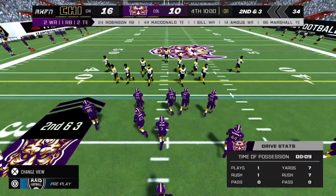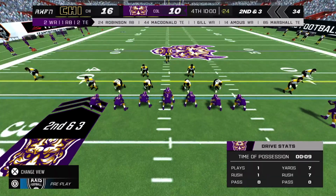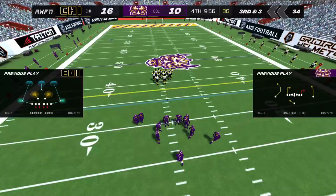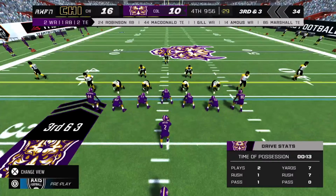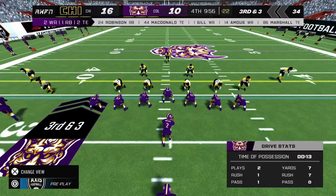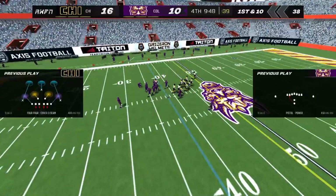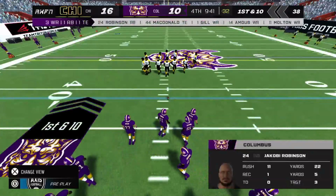The quarterback lining up under center. Throws the ball past the first down. Incomplete pass. Third and short. Robinson takes the handoff. Brought down almost immediately. After a run like that, it's so tempting to just keep feeding him the ball until the defense finds a way to stop it.